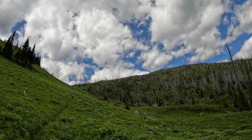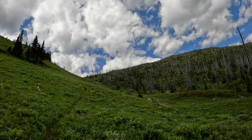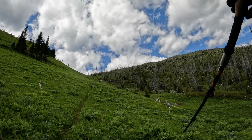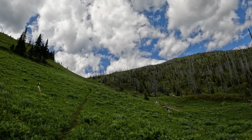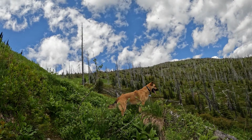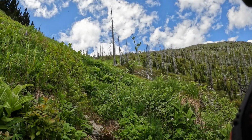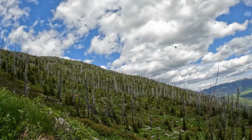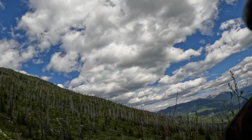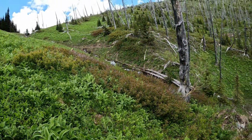Laying in the meadows. She loves it. Just jumping everywhere. Come on, puppy, let's go. Let's look at this dog. He likes the views. Creek flowing right there.